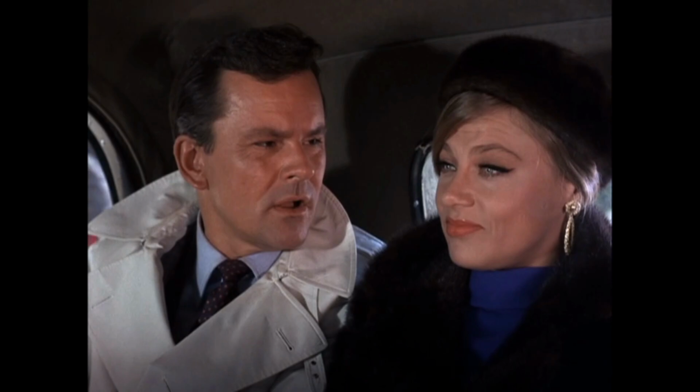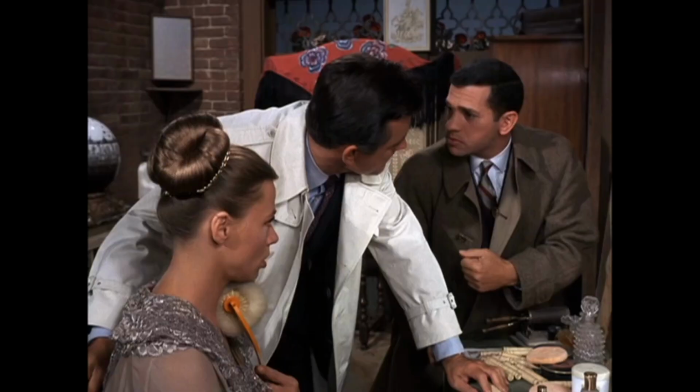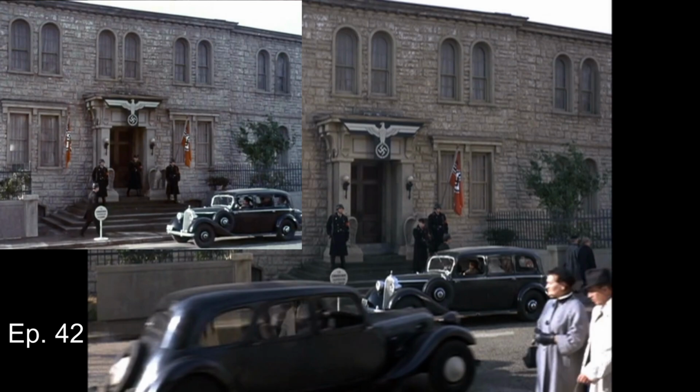But when we come to the headquarters of the SS and the colonel, who was pretty much throughout this entire 2-parter, we see the same building, the same flag. And remember, this is supposed to be in Paris. Now, you may say, well, they just built the same building back and forth, but pretty much it's recycled footage that was used, but mostly that building was reused, which I think is really interesting.